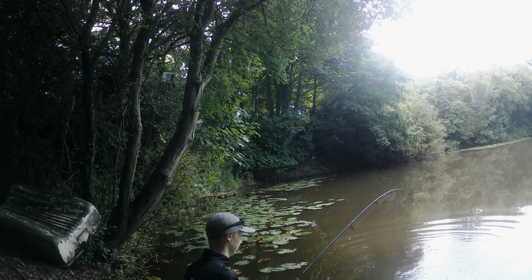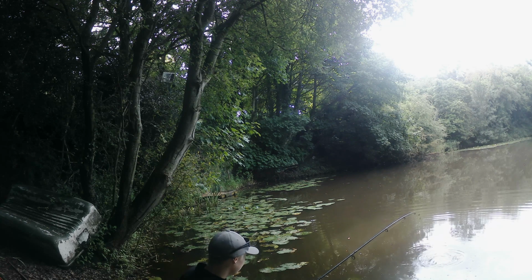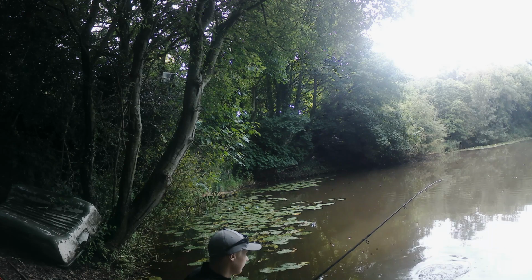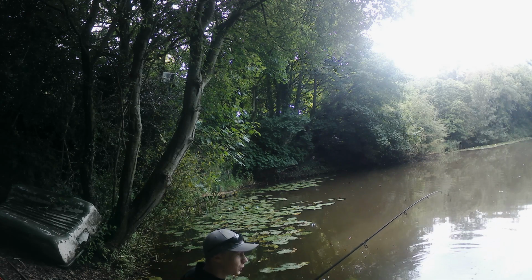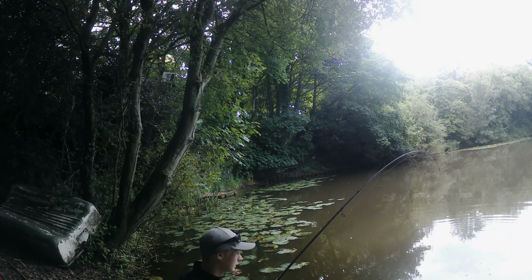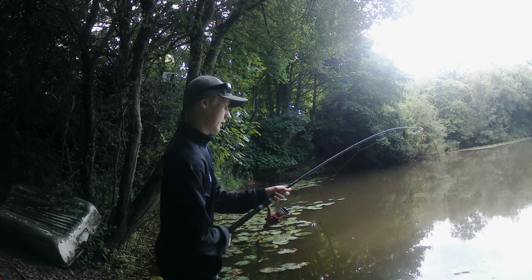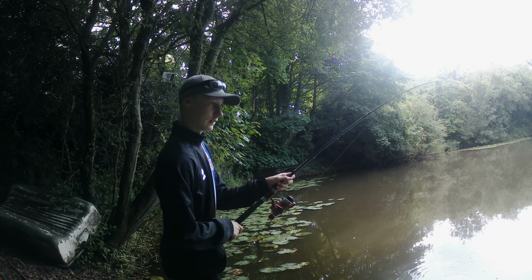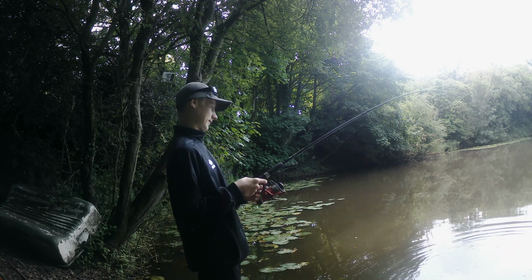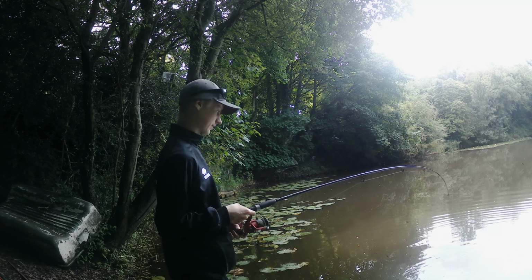Yeah, here I am on the net, putting this fish in. It turned out to be a mirror, even though it looks like a common. You can see the boilie hanging out of its mouth. Just using a match style net, nothing specimen or anything. So here I am waiting for the fish to come over the net, ready to be netted. So I'm here, just swoop out under the fish, and there we go, and it's in the net. Thought it was a common, but it was this lovely little minnow. Right, biggest of the session, fishing out there.